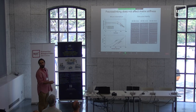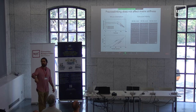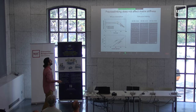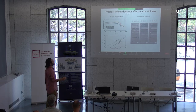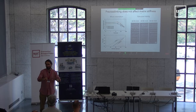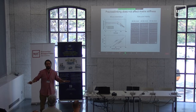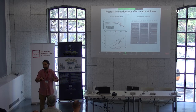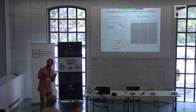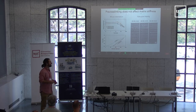This is an extrusion stability study where you put the material in a bioprinter and you see what is happening. And this is the ADA gel control, and this is the pre-cross-link, but with more calcium ions and with less. We call this low pre-cross-link and high pre-cross-link. All the materials are going to be bathed at the end. They are all going to be finally cross-linked with calcium chloride. But these two are pre-cross-linked with the aerosol, okay?